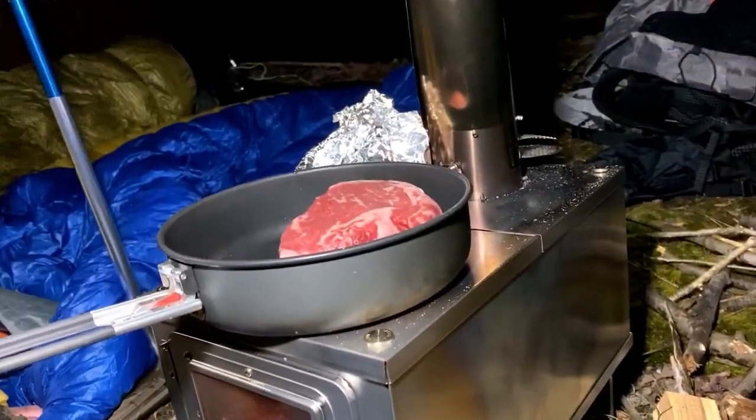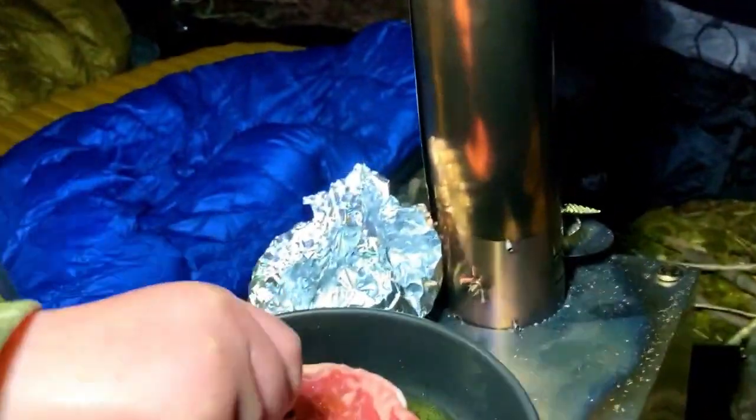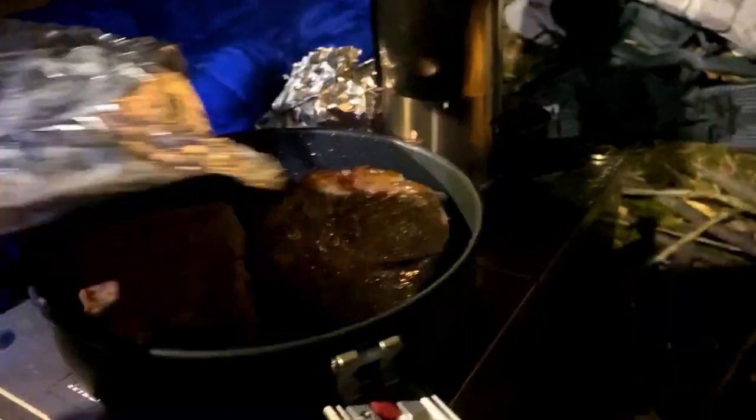Got everything set up. Tonight on the menu are New York strips. We're just sharing one. Potatoes going over there. We got to get the green beans going here soon. Look at that.